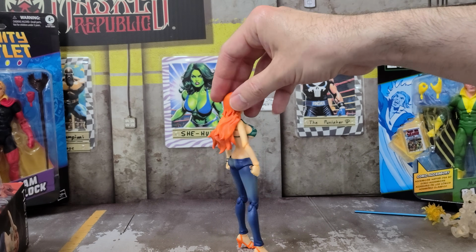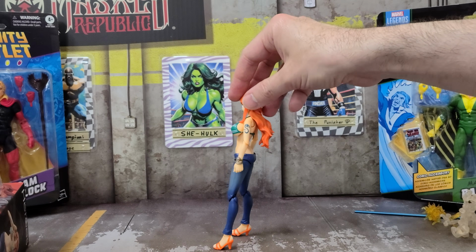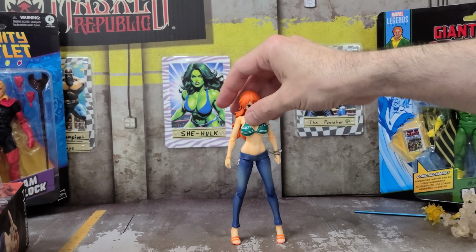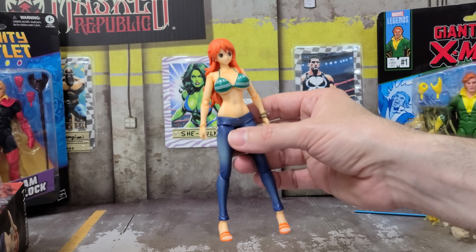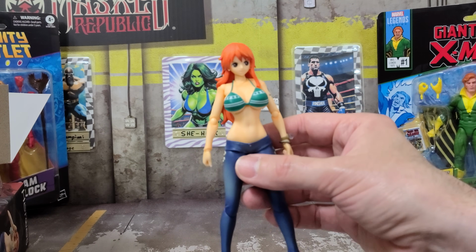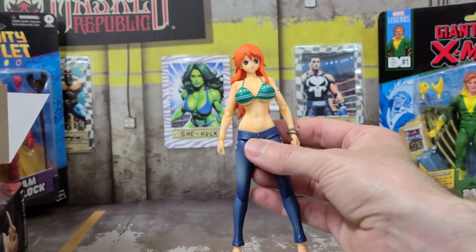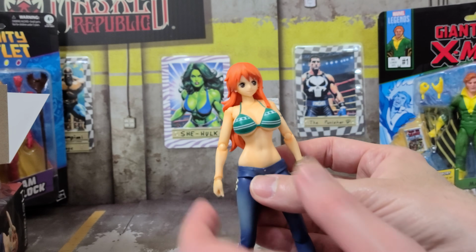And the news came out today. The Shauna the She-Devil figure is actually coming soon. So it's kind of ironic, the timing of that. It's like I just bought this thing and now they've revealed the news that the real figure is coming out soon. But okay, let's look at her articulation.